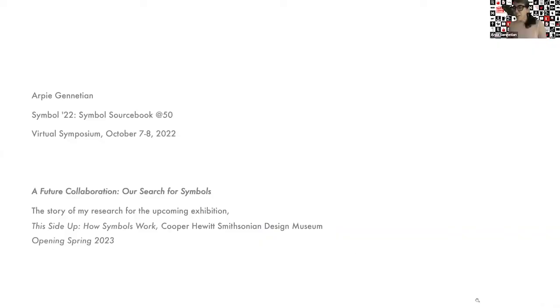So, a future collaboration, Our Search for Symbols, is a presentation that will share a new perspective of the impact of symbols and explore ways in which symbols from the past are still relevant today. This is the culmination of my research on Henry Dreyfuss's Symbol Sourcebook, an authoritative guide to international graphic symbols, which serves as the inspiration for the upcoming exhibition at Cooper Hewitt, provisionally titled This Side Up, How Symbols Work, opening spring 2023. The exhibition, inspired by the history of the Sourcebook and the Henry Dreyfuss Archive at Cooper Hewitt, uses design to tell the story of the collaborative and universal nature of symbol design.